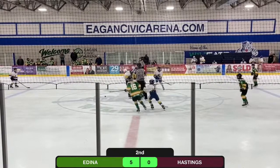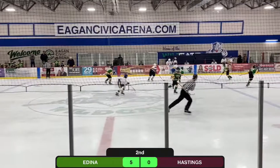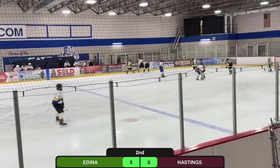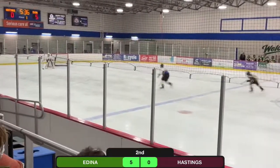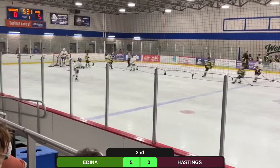Scores on 5-0. See what running time is in this tournament. Usually it starts in the third period, and usually it's either a 5 or a 6 goal advantage. The good thing about running time is with 2 games today, we'll get a chance to rest a little bit more. Icing on Edina.